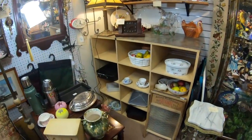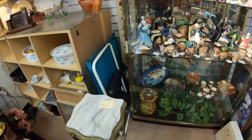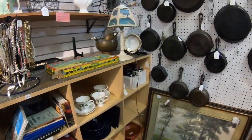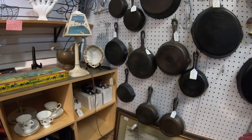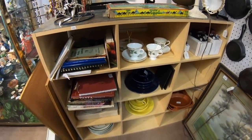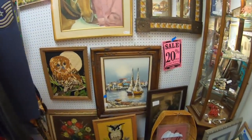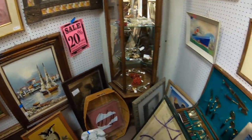This booth is 10% off. This might be an Opal Pyrex. They're on the bottom left. That's kind of nice, 85 bucks. They're so random with their discounts from one booth to the other.